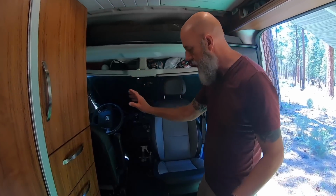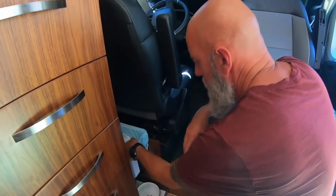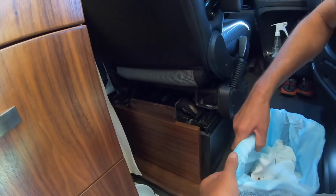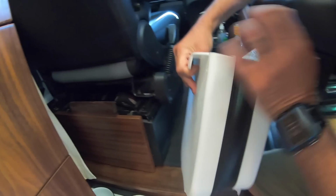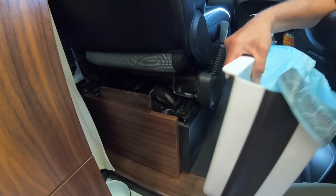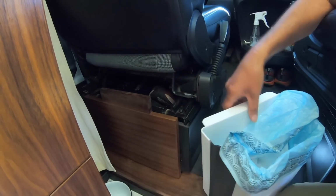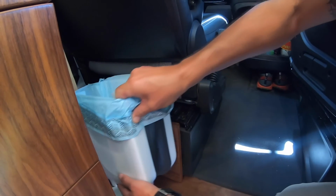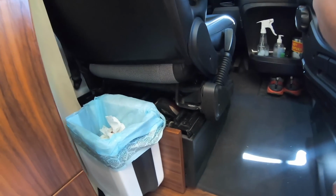This whole area is kind of neat. I bought this garbage can and it had this lip because I thought I'd hang it on here. This piece here was not on the van. I wanted to hang it there, so I added this piece to make it tall enough to have a garbage can that's hanging there.